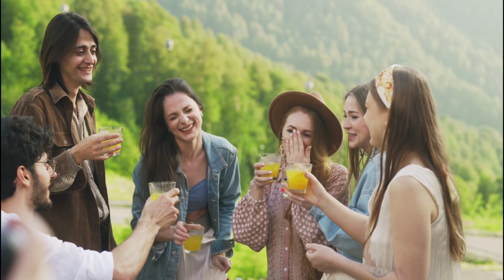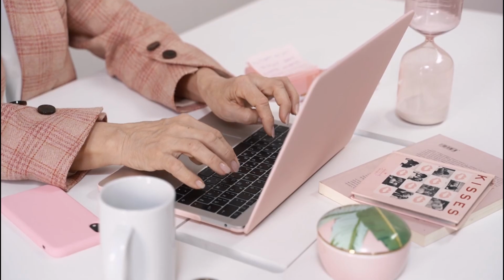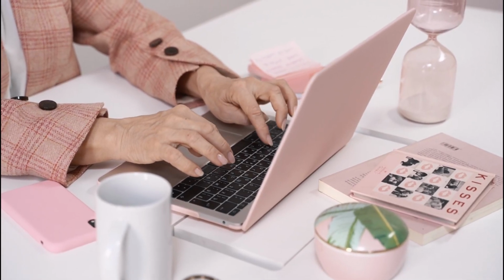The best part? Once your template starts selling, you can make money every single day, even while you're sleeping or out with friends. Build it once and let your digital product do the heavy lifting. Smart design equals smart money.